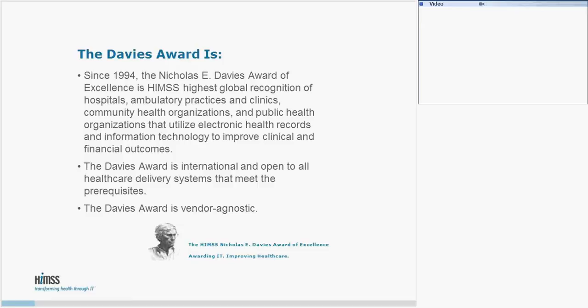The HIMSS Nicholas E. Davies Award of Excellence is the pinnacle of the HIMSS Value Recognition Program. It recognizes outstanding achievement of organizations from around the world who have utilized health information technology to improve patient outcomes and value. The Davies Award-winning use cases have been peer-reviewed to validate sustainable and improved patient and business outcomes resulting from health IT-enabled care delivery.